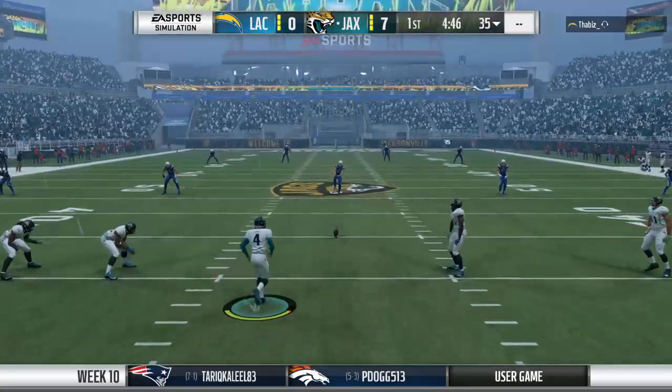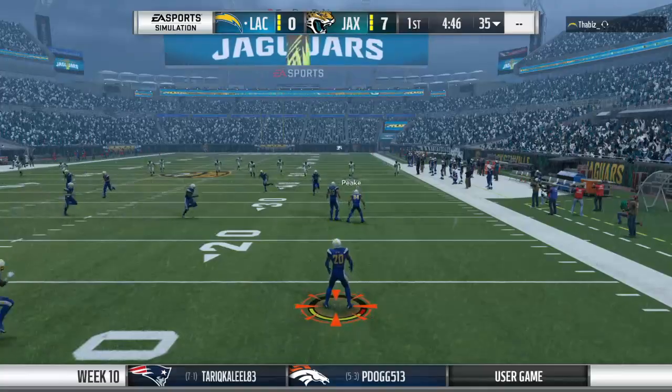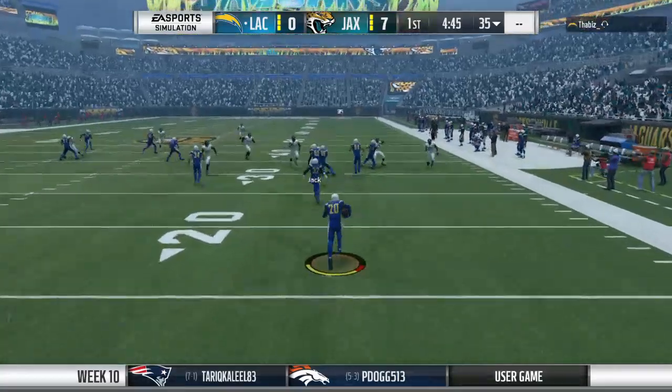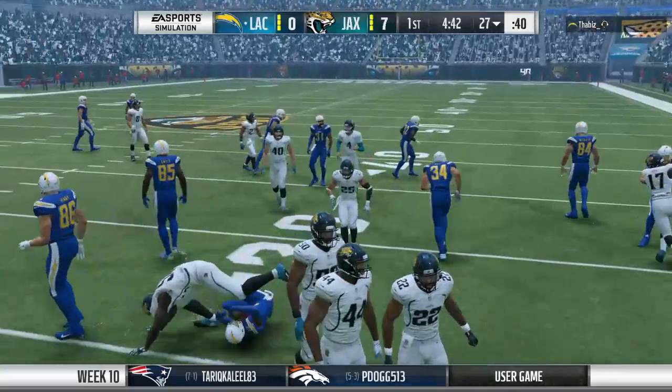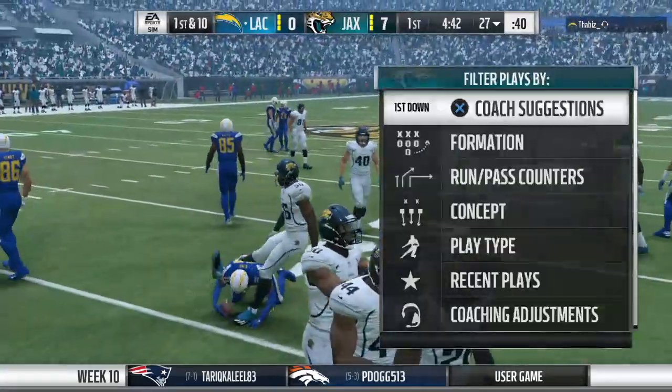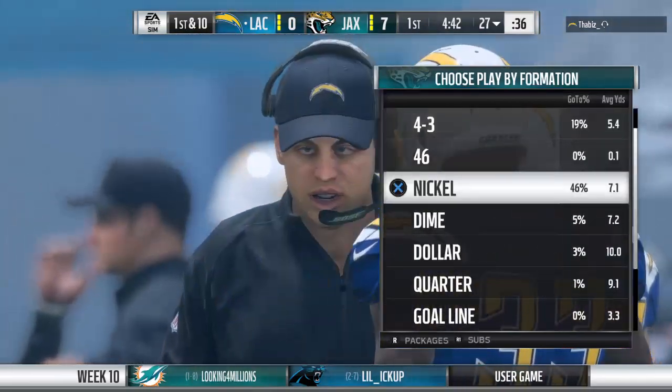Here's Lambeau out to kick this one away. Fairly short kick, taking it to 14 here. Muscles him off. Then he'll take this across the 25. Couple extra yards up to the 27-yard line.